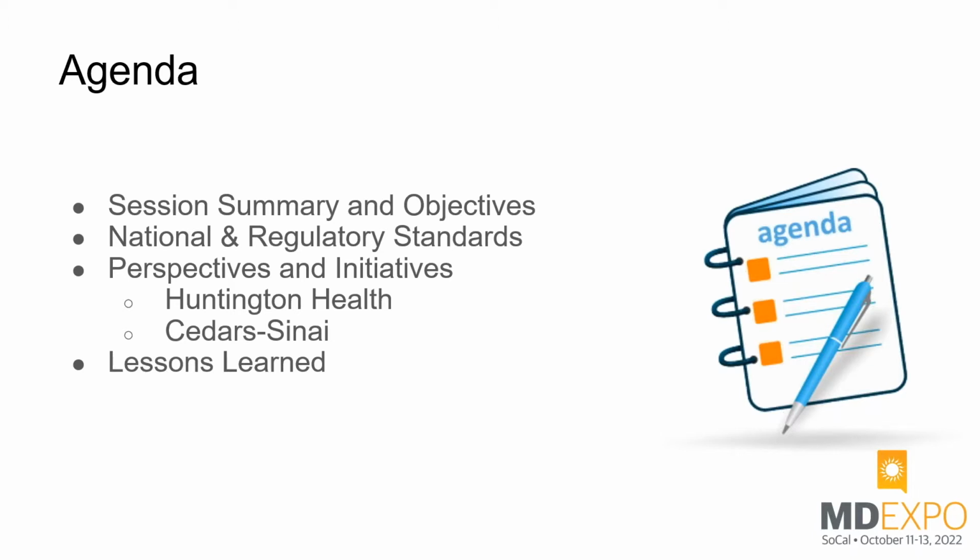Session summary objectives. We'll talk a little bit about national regulatory standards, very brief, one slide, and then really get down to the case studies of what we completed within the last couple of years on the Huntington side. Then Michele will talk about an alarm-related project on the Cedars Sinai side. And then, of course, we'll have some lessons learned to share with you as well.